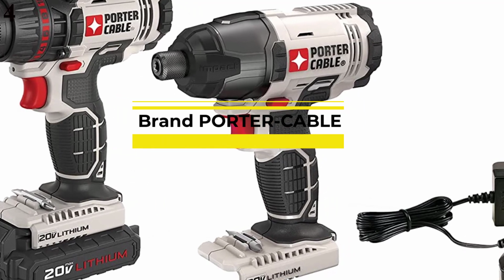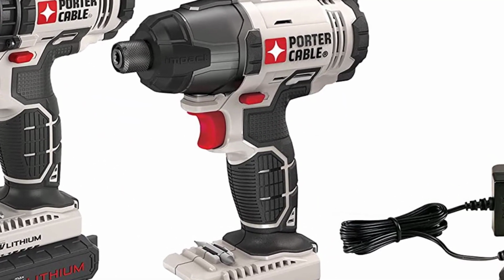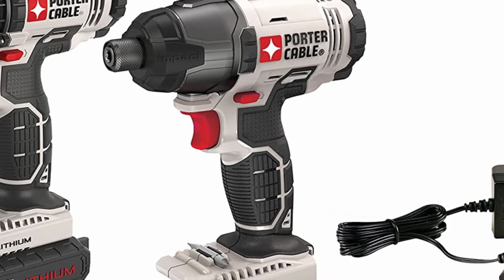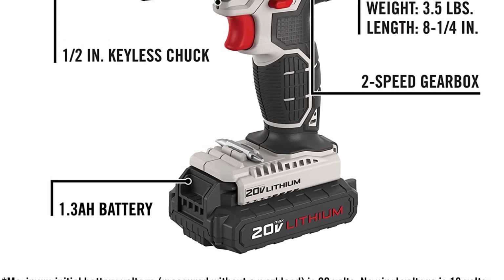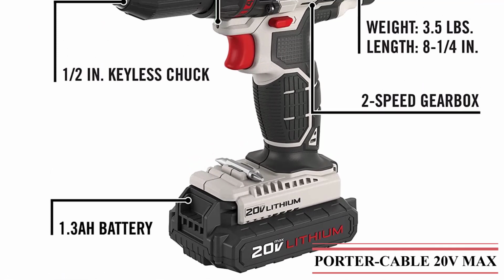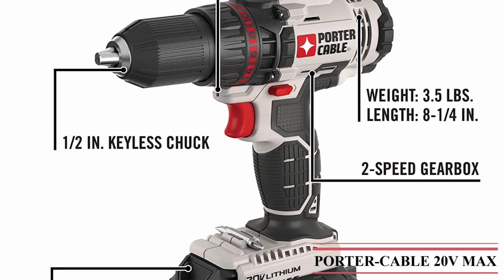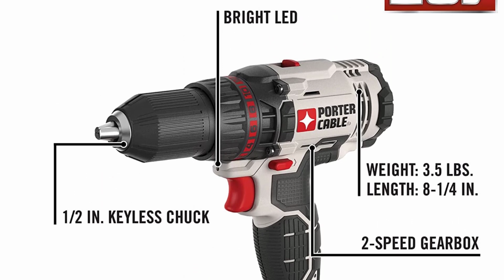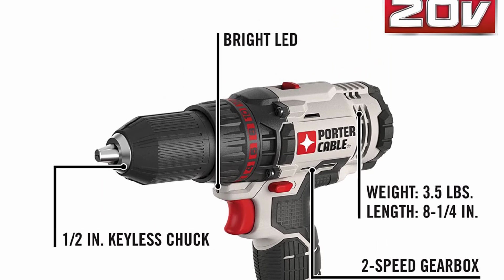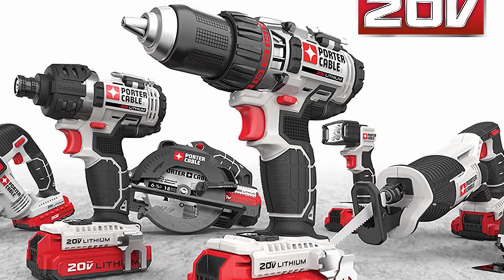Features of this product. PorterCable is one of the oldest and highly popular brands of power tools. It offers power tools of all shapes and sizes, including this cordless drill. As per the name of this cordless drill, it is a pack of 2 that comes with a combination of 2 cordless drills. Due to this, it offers great value for money, and it can be a great option if you need multiple drills for commercial usage.